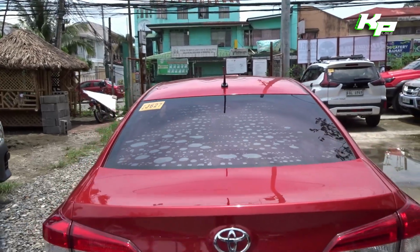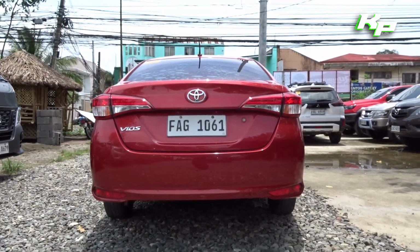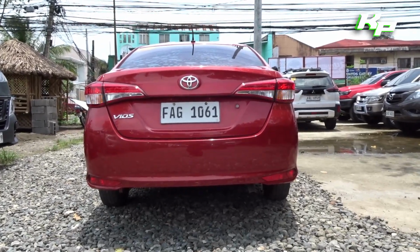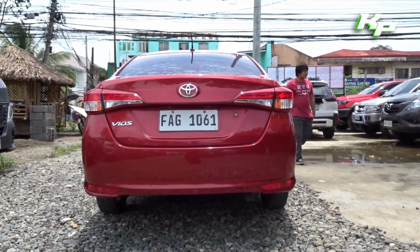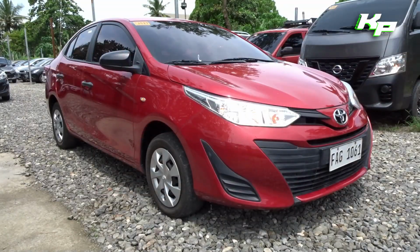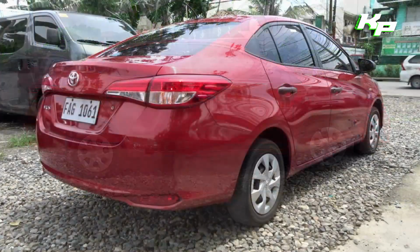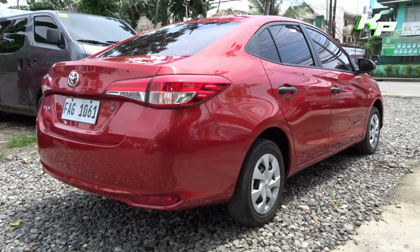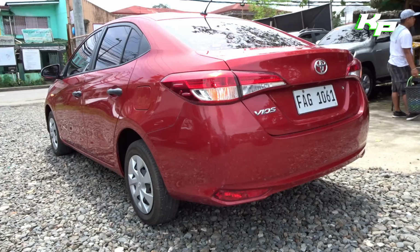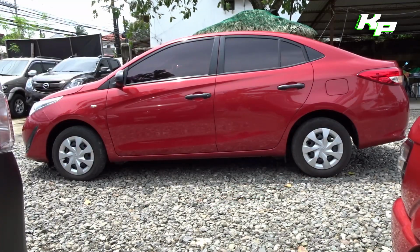Plus, the J variant Vios only gets a manual transmission and fabric seats. The advantage of this is that it gets powered windows, and for those of you wanting a car with an automatic transmission like the CVT, as I mentioned recently, and a touchscreen head unit display, but with the qualities of the J variant, the Vios XE is the best choice for you. Still, you can install some aftermarket accessories if you want to.